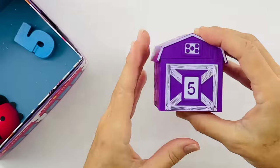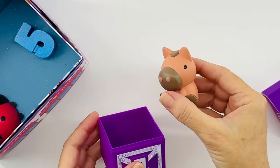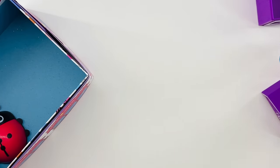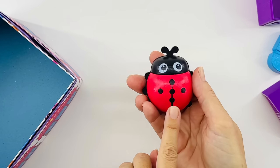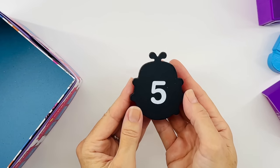First, we have a purple barn with the number 5. I wonder if there's something inside. There is. It's a horse. Let's see what's next. Here is the number 5, and this is blue. And now it's a ladybug. Let's count the dots. 1, 2, 3, 4, 5. We were right. That's the number 5.